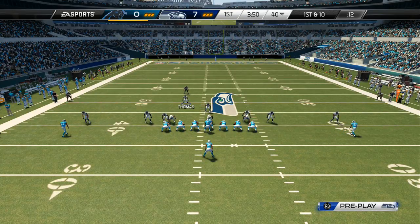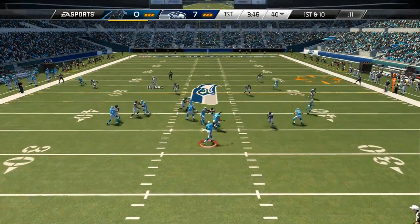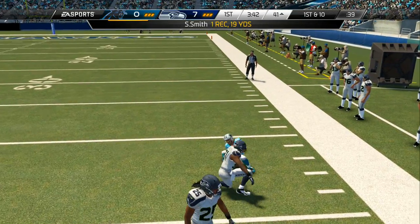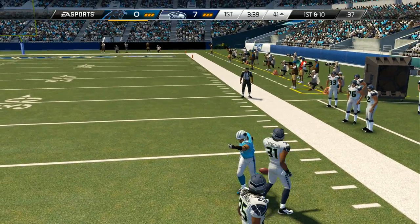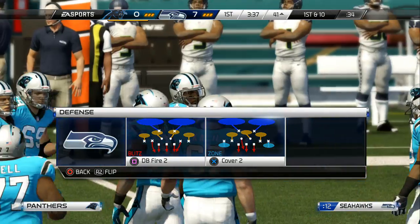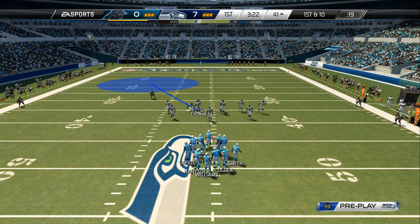They're able to move the chains after that last run. Play action. He's looking to the right here on this throw. And they advance the ball onto the other side of the field. Quarterbacks love play action passes because the defense, sometimes they're expecting run. You fake it, easy completion down the field.